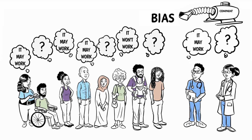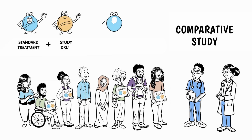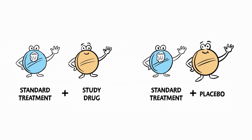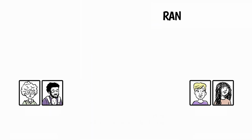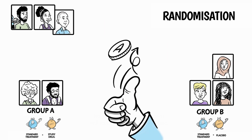Some studies are comparative, meaning that some patients will get the standard treatment plus the study drug, while others will get only the standard treatment plus a placebo. Comparative studies are often done under double-blind conditions. This means that neither the patients nor the doctors know who is getting the study drug or the placebo. A placebo is a substance that looks like the study drug, but contains no active components. If there is no standard treatment approved for an illness, a patient may only get the study drug or the placebo. Patients can be allocated to different treatment groups by a computer. This is called randomization and is done so that each group has a similar mix of patients.